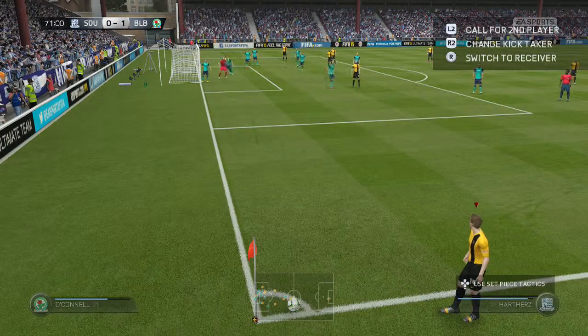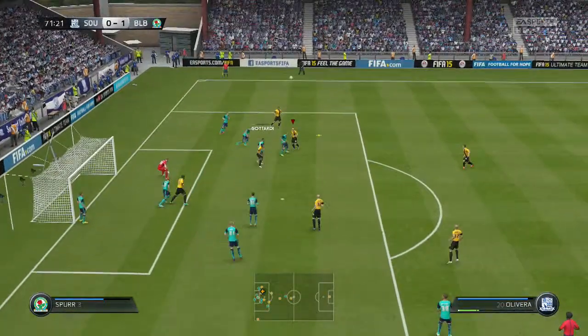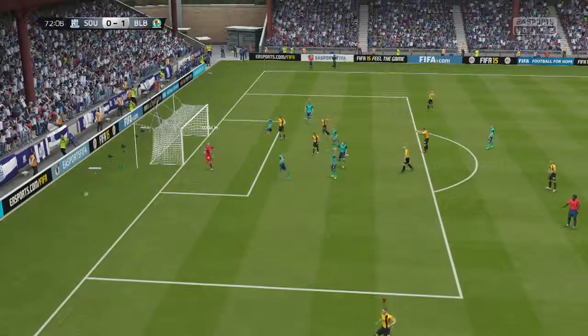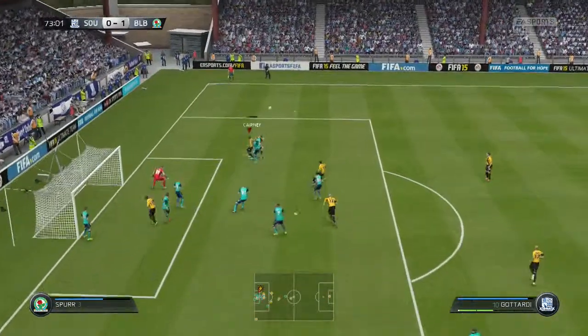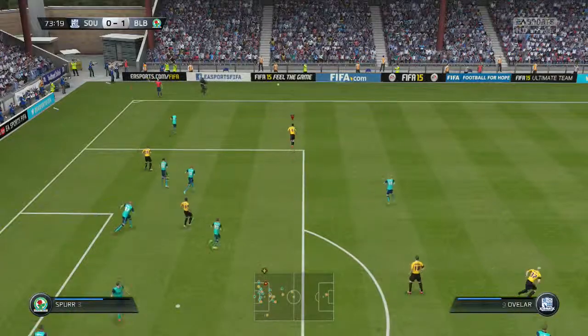Arthur then looks to create from this corner. What can he do? It's a nice looking ball. Can we win the header? We don't win the header this time. We head it out to the edge of the box. Ball's to Benti, he gets his strike away, and it's a good save from Loach again. Great strike. Arthur's again to swing this ball in. Who's he found this time? Oh, nobody. It's got to be our ball, I think. It is.